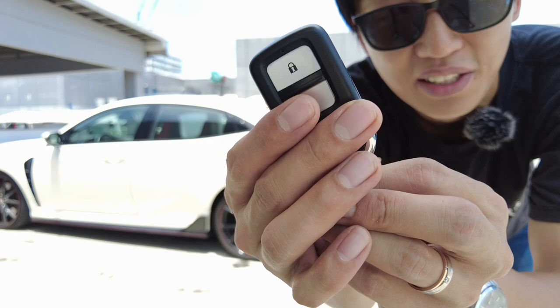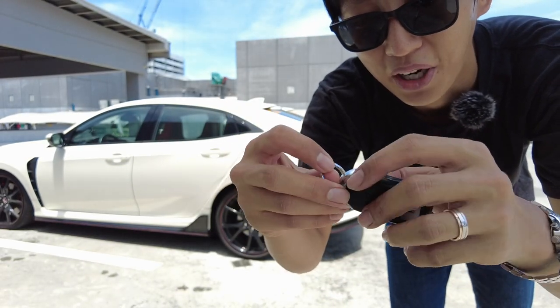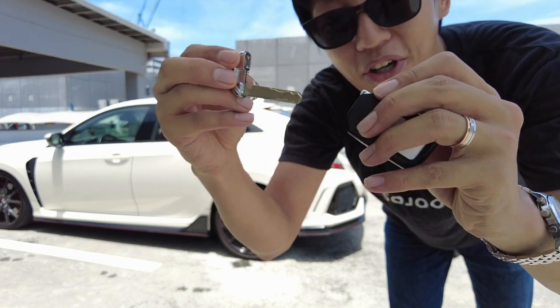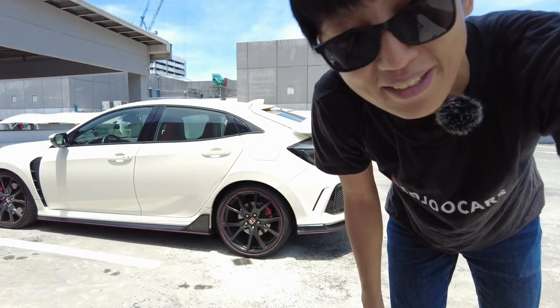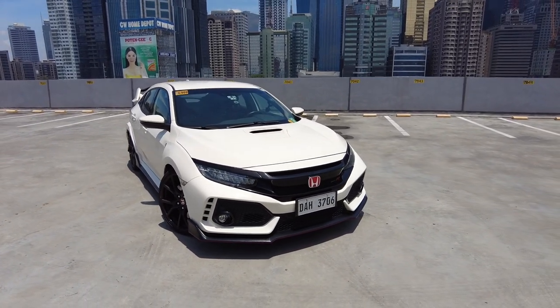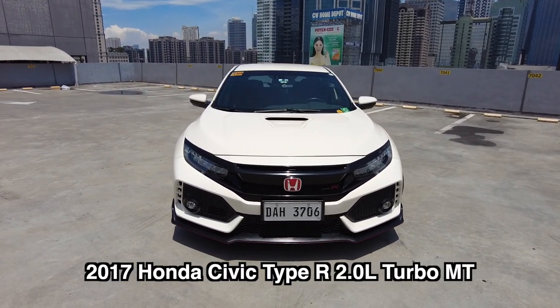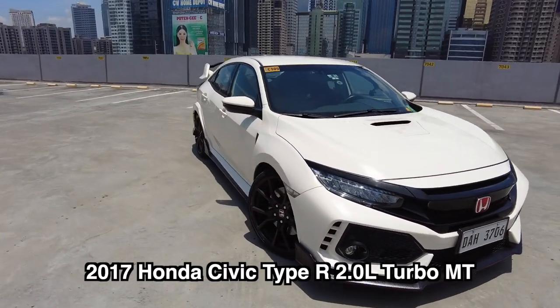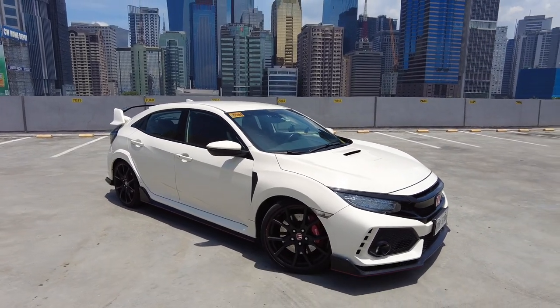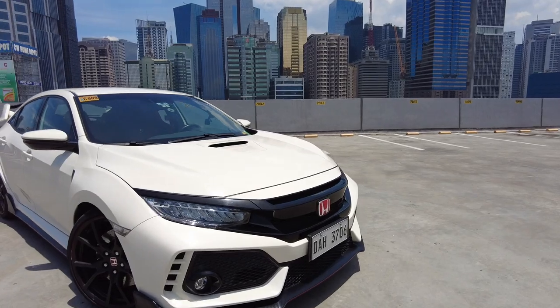This is the key of the Honda Type R, Excalibur. That's very corny, but yeah. For the record, this car already has 18,000 kilometers for its mileage. The proper name for this car is Civic Type R 2.0 Turbo Manual Transmission. This one has a 6-speed transmission, all right? And let's check out the car.